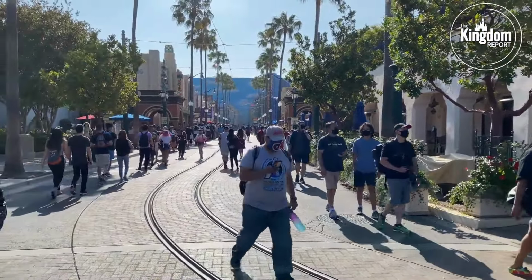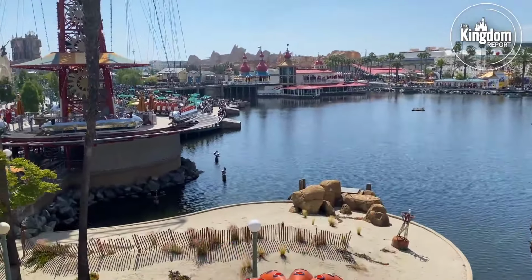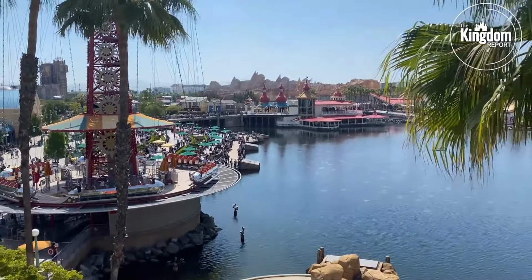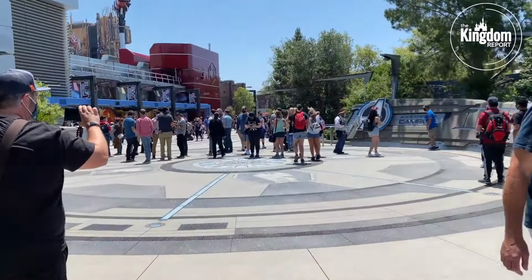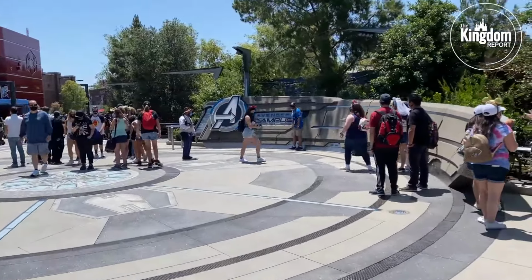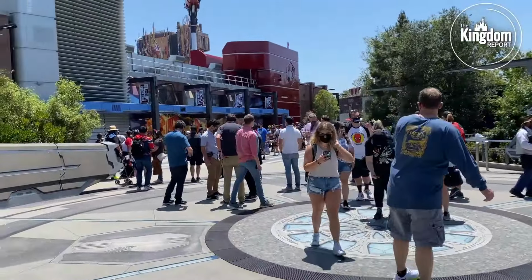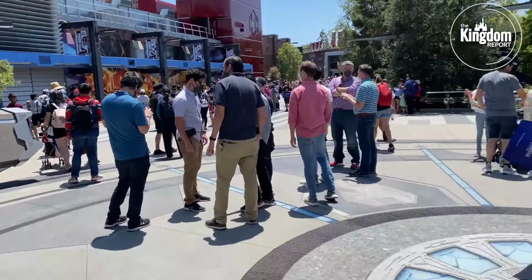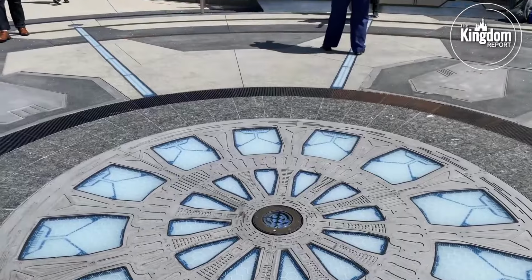But then the line just kept on going all the way to the Paradise Park section, which you can see here. We're riding Jumpin' Jellyfish, but once we got our boarding group for Spider-Man, it wasn't that bad. Once we finally made it in, it was epic. I loved every second of it, actually. I was pleasantly surprised.